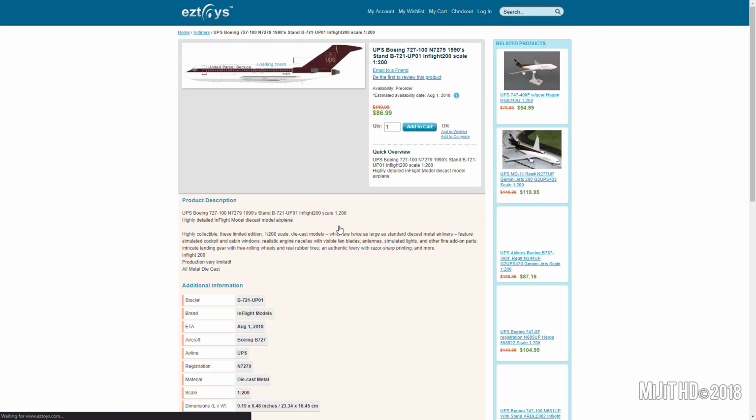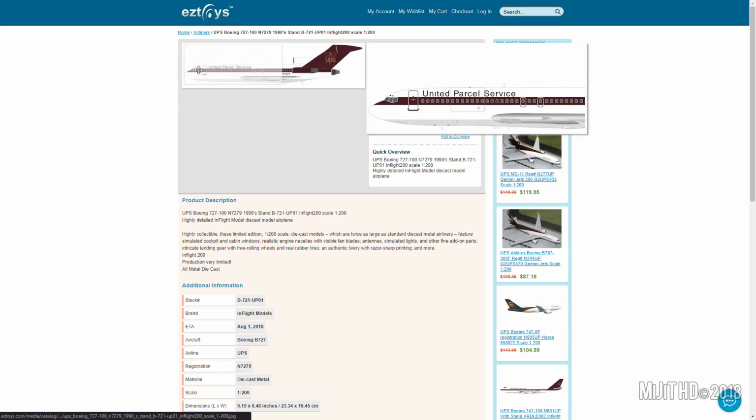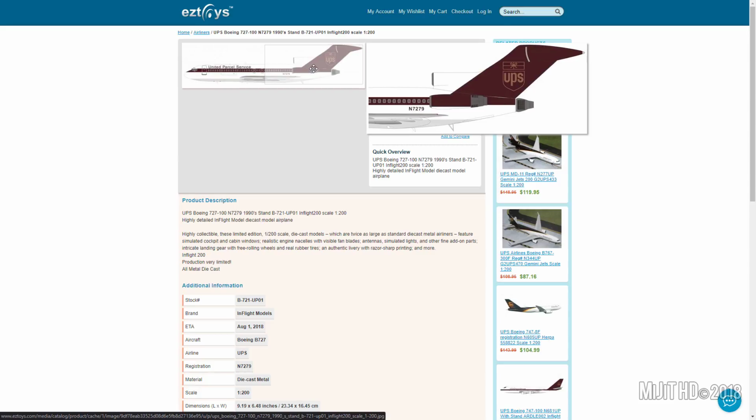UPS 727-100 in 7279. This is the 1990s livery, and I must say it looks cool. I do prefer the newer livery, but this one looks quite nice.